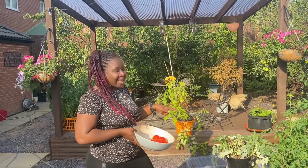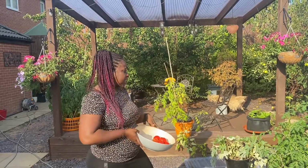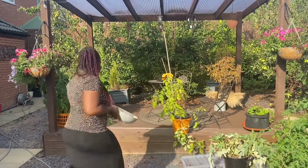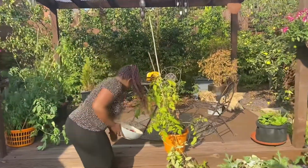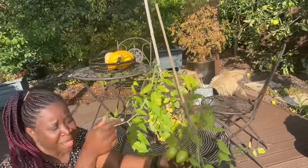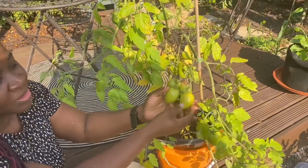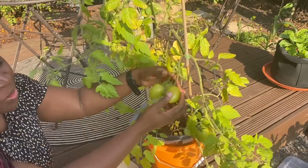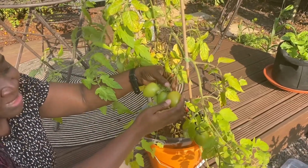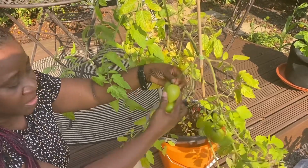Some of them look like really giant tomatoes. I don't know whether they are all ready, but I can see some of them already getting ready. So if you come closer, if you look at this one, you know it's ready. It's not the normal green color anymore. It's going into yellow. So I'm just going to take that one off and take everything around it.